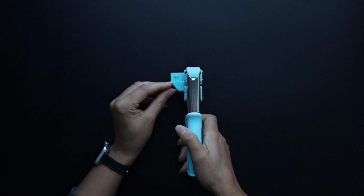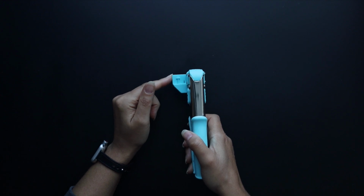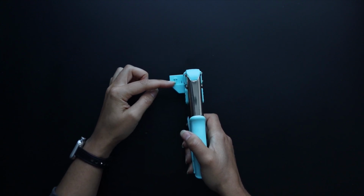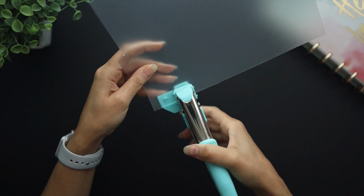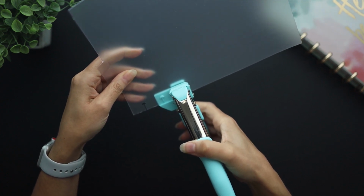It basically does a mushroom head punch, and one benefit is that it's perfect for Happy Planners. Some of the punches that they have on the market have a really small stem, and it makes it so that your paper isn't very secure in the discs. But this one is awesome for making a nice deep cut so your pages are really in there and secure.